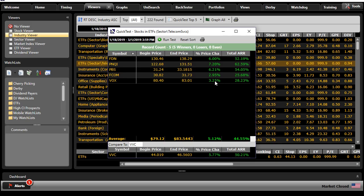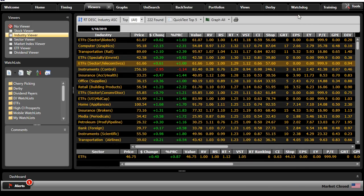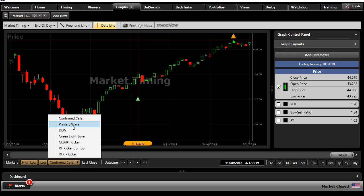And guess what? You will now be on top of what the fastest sectors or the fastest industries are in order to take advantage of any market timing call. Keep in mind, we use the confirm calls in this test. Let's say you're a little bit more aggressive. Let's do this real quick. Let's move from the confirm calls to the primary wave.